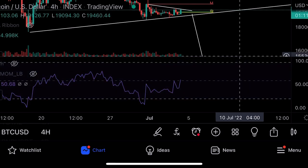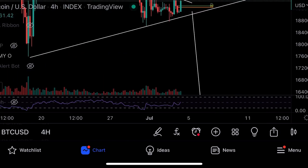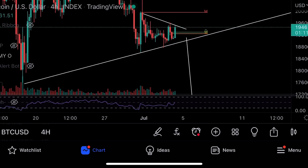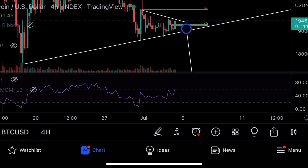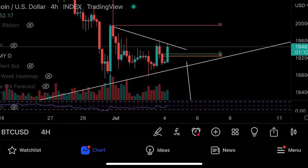We're also having a bearish divergence. We have RSI heading up, but the price kind of staying the same. That's a bearish divergence, so not really a good sign for Bitcoin, actually. But we're going to have a little pump. Let's see if Bitcoin can break through here.